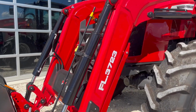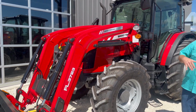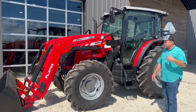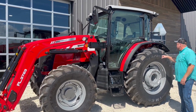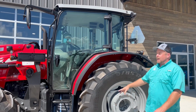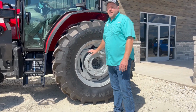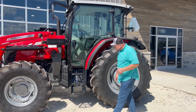Or of course, we are always here to install your live third function, and we integrate that into the factory loader joystick, which a lot of your dealers aren't doing. They're using the aftermarket one, and in my opinion, it's substandard. A few different tire options. You can get these with the R34s. I think there's an R30 option. This is pretty much how we normally spec them with the 460 34s. And we always usually put a full set of weights on them.